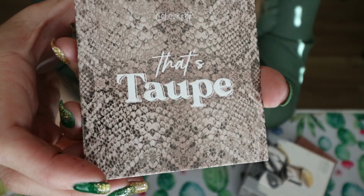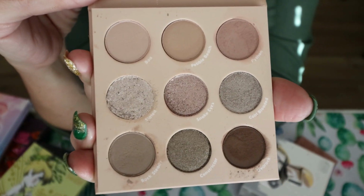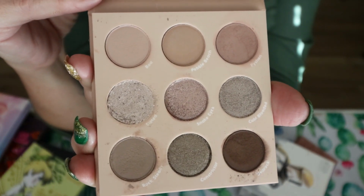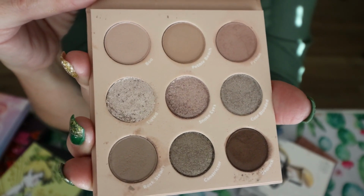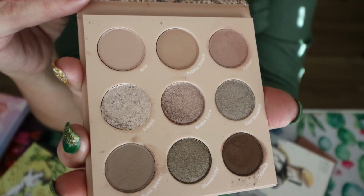Then we have the That's Taupe palette. I love this palette. It is very much a cool toned neutral palette, but I love it. And whenever I'm thinking of cool tone neutrals, I'm instantly wanting to pick this one up. You can see I've got some dips going. That's how much love I give this palette.